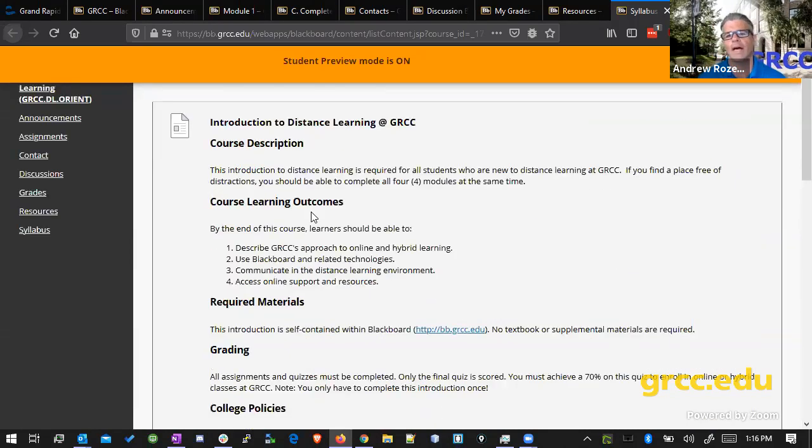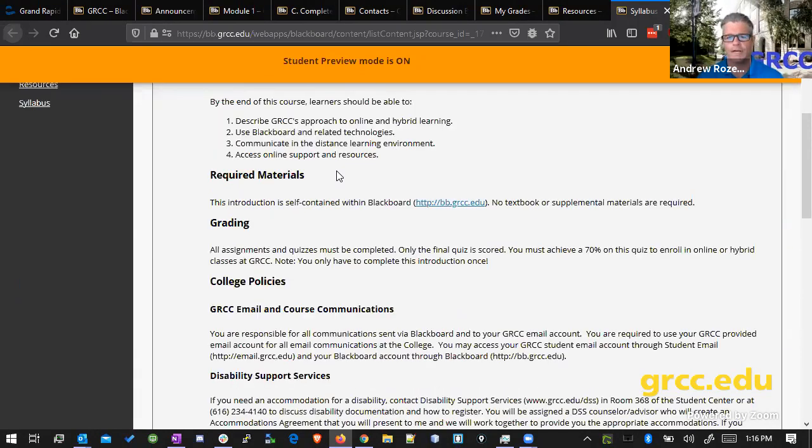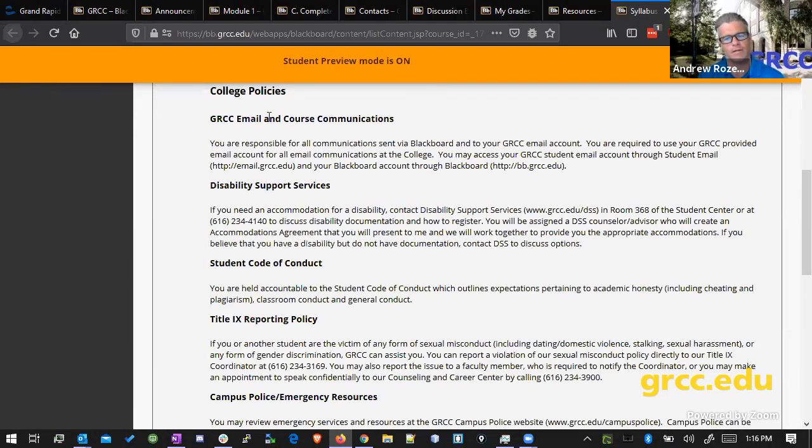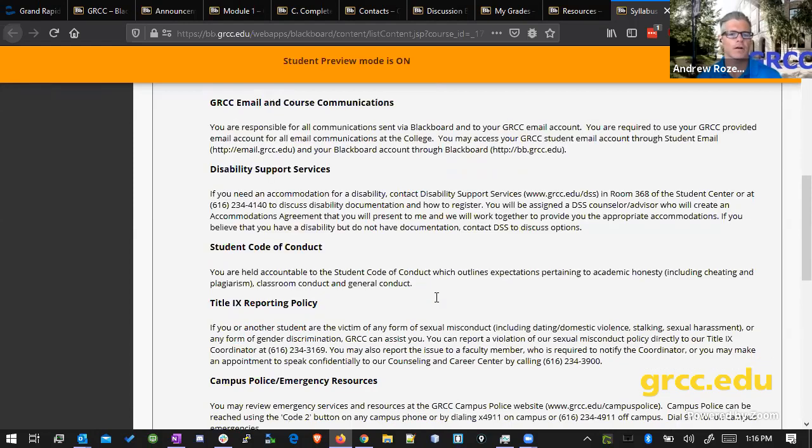So here we have a course description, my learning outcomes, what is required of me. Obviously in this introductory course, there's not a lot of that, but in a regular course there's going to be a textbook, and a lot of my courses require you to sign up for some sort of online lab where you're getting access to computers out in the cloud somewhere. That kind of stuff will be in here. The grading information will be there. Every course will have college policies that we're all required to follow.